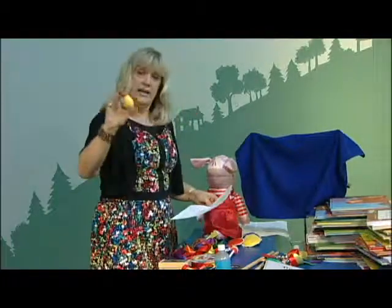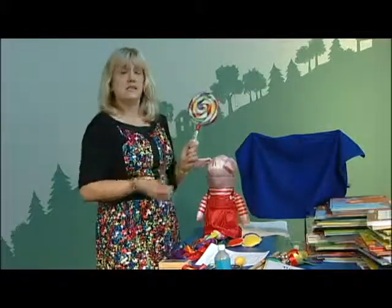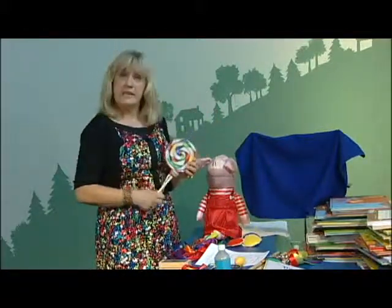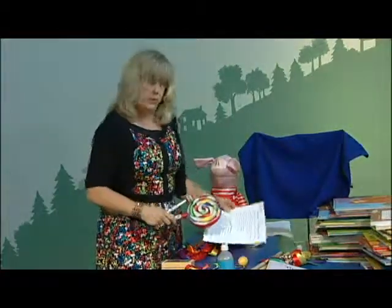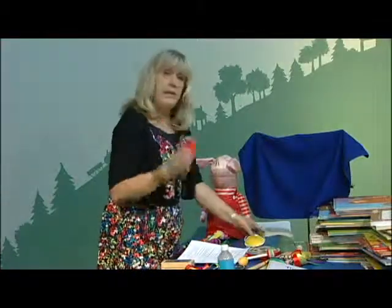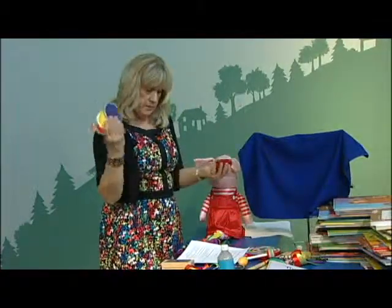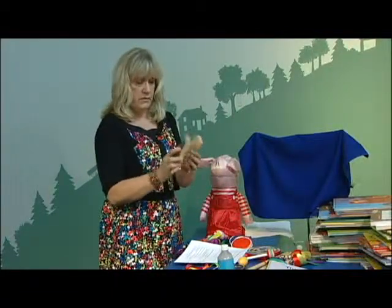You know, the egg shakers that they can shake, the lollipop drums. There are different sites for music. I like West Music. They have a website and also a company called Music in Motion or Rhythm Band. Colorful bean bags are good to use. These are actually some homemade sand blocks. It's just wood with some sandpaper.